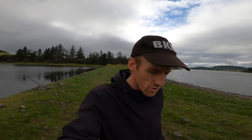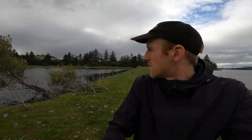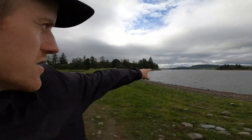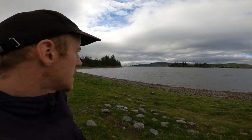So I'm not sure if this causeway of land at one time was a road, or if it literally is just part of the engineering of the dam, but it is interesting to see a whole other angle here of Lintrathen Loch. Now I've come further around the corner, you can see back how the loch curves away around that corner to where the dam is.